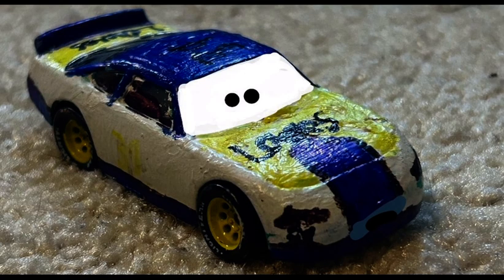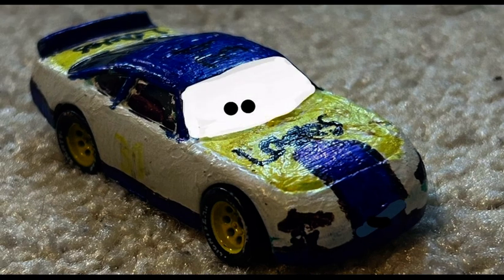My only problem with it is the logo being brown. I don't know, I guess it just looks kind of weird to me. But he's still very satisfying, and he deserves to be at... Anyways, moving on.